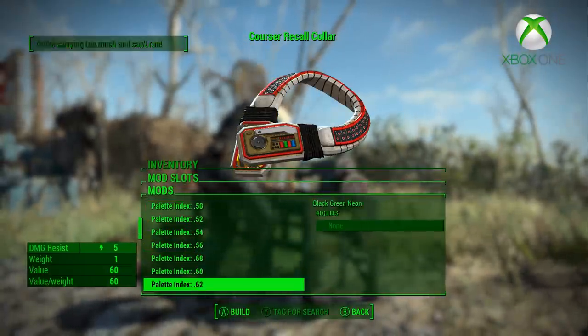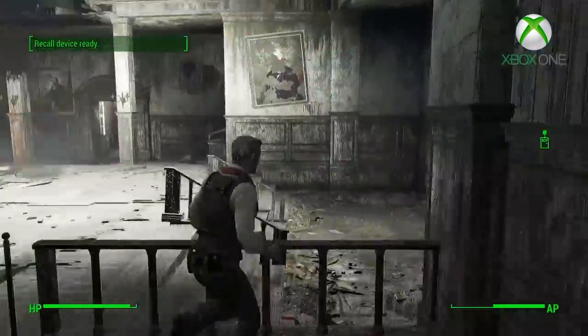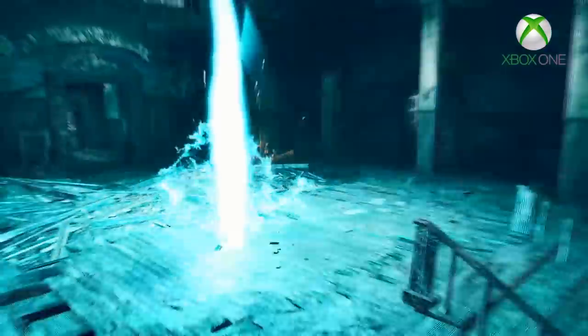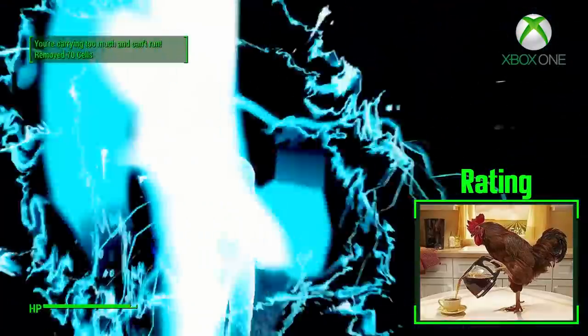Now, there is also an alternate version for those of you who like to cover your entire body in power armor. Now, this is definitely a must-try mod for Fallout 4. I rate this mod one chicken who learned how to keep himself off the menu.